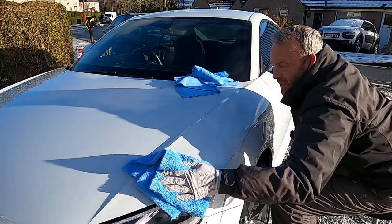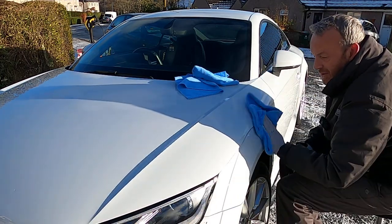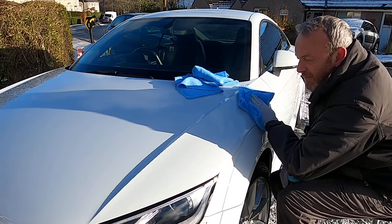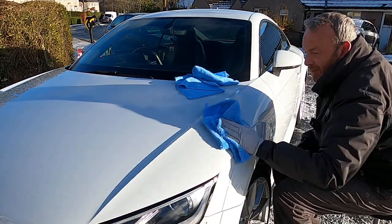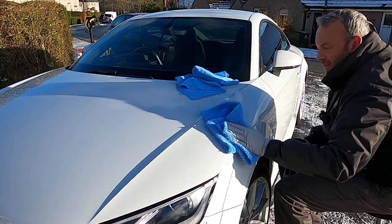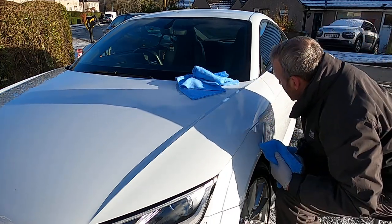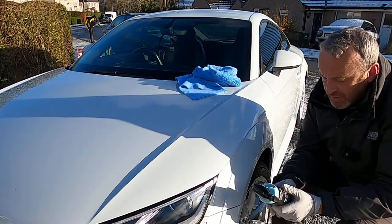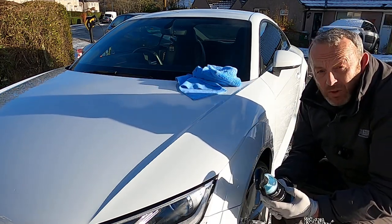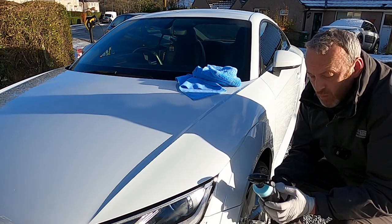It's not one of these ones, I don't think, that are packed with gloss enhancers, but the main thing I'm looking for on this is we're applying protection and bringing up the paint a bit, and it definitely has. Right, nice and easy to use. So, really good. Excellent. So, I'm now going to do the rest of the car with the Naubawax.